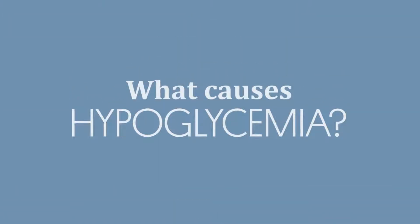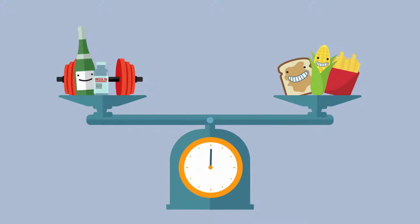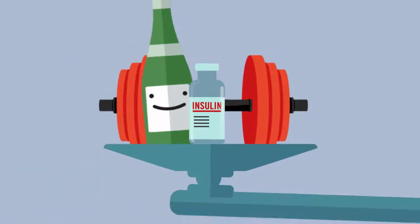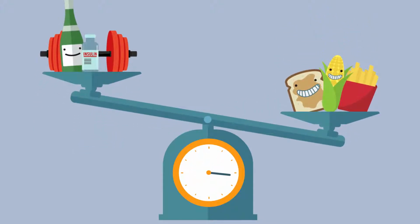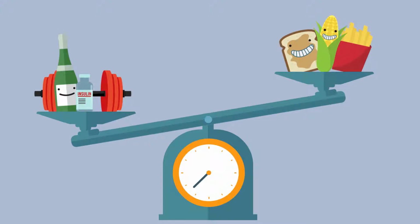What causes hypoglycemia? You can think about your blood sugar as a scale. On one side, you have carbohydrate, bringing your blood sugar up, and on the other side, you have things like insulin, exercise, or alcohol, bringing your blood sugar down. If the scale is tipped too much in one direction, your sugar will be too high. And if it is tipped too much in the opposite direction, your sugar will be too low.